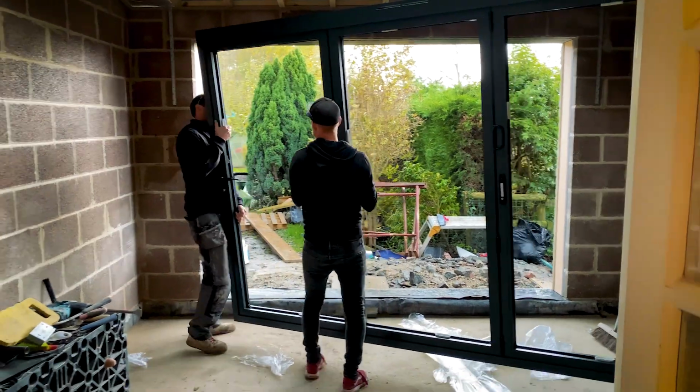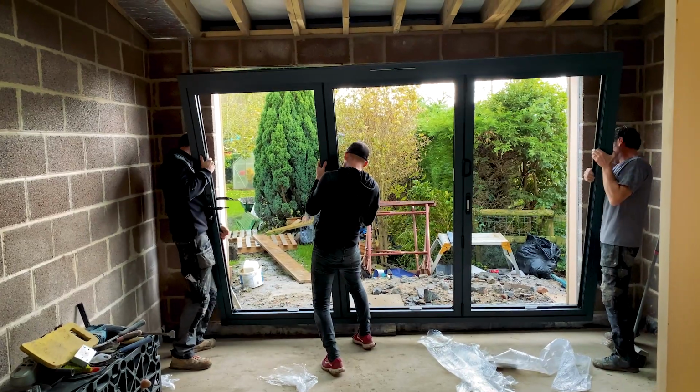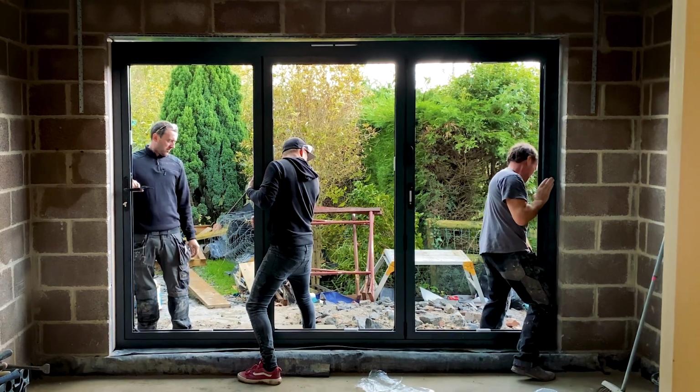And now it's time to fit our bifold doors. And if you're wondering, these bifold doors are 3 meters wide, which is about 10 foot, and made from aluminium, and the colour is anthracite, which looks awesome.